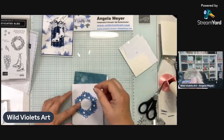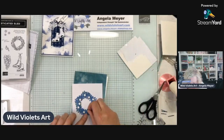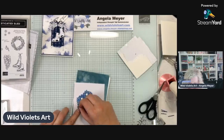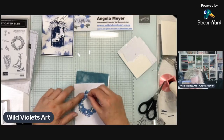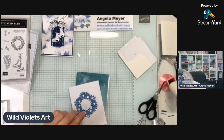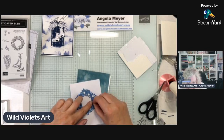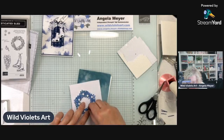So dimensionals are great for holding things in place. You don't have to add a bunch of little glue dots. And for this one, I guess I should explain what I've got going on for the background.